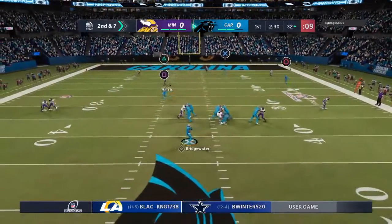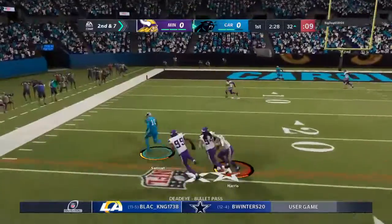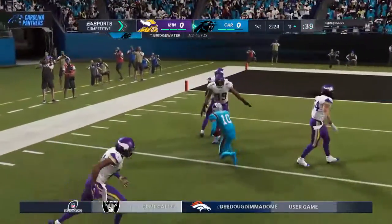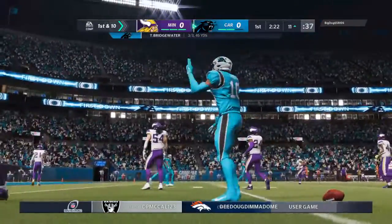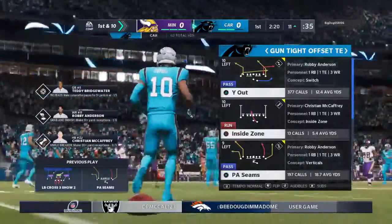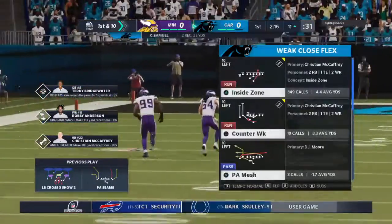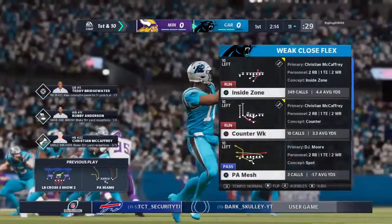Throwing is Bridgewater. Open man is Samuel, complete. And he gets this one inside the 15, just a yard or 2 shy of the 10. 2 catches now in this divisional round matchup. That one, a first down. First and 10 at the 11-yard line.